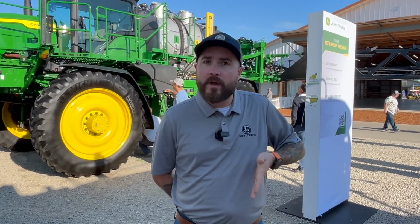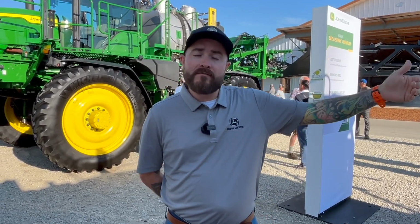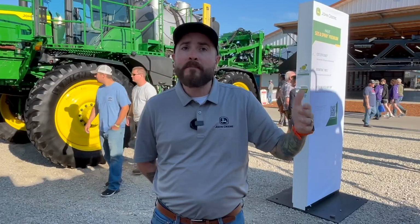So maybe on the inner wing, on a particular pass, you need to be at 15 gallons an acre, while on the end of the boom, you need to be running at 10 gallons an acre. We can now do that on the machine without any input from the operator as the machine is making the pass through the field, so long as there is that preloaded prescription making the decision on where we need to vary the rate of application.